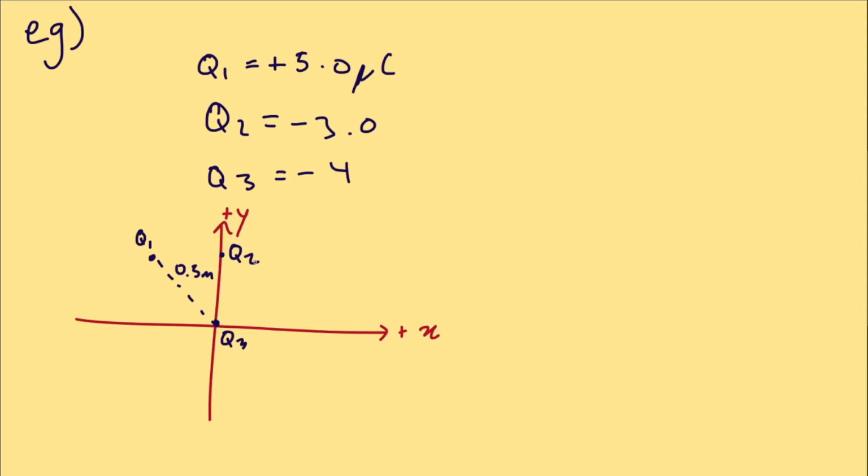Q2 up here is 0.4 meters away from Q3. Q1 is at an angle of 30 degrees, like that. And here's the problem: find the net force acting on Q3, so magnitude and direction. So it's not just... here's our plan.